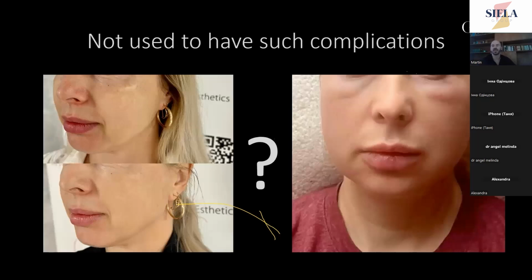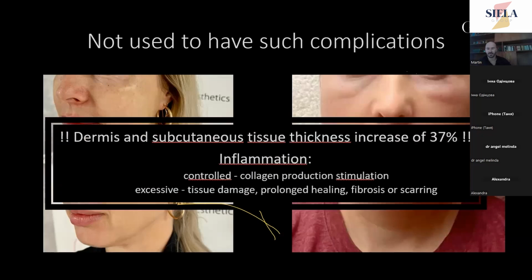Also, we don't typically see complications of this nature. The patient's case turned out to have a surprising silver lining. As you can see in these before and after photos, despite prolonged inflammation caused by COVID-19 infection, the Gouri treatment actually led to a good result. In this case, we provided ultrasound measurement, and the patient experienced even a 37% increase in both dermis and subcutaneous tissue thickness.